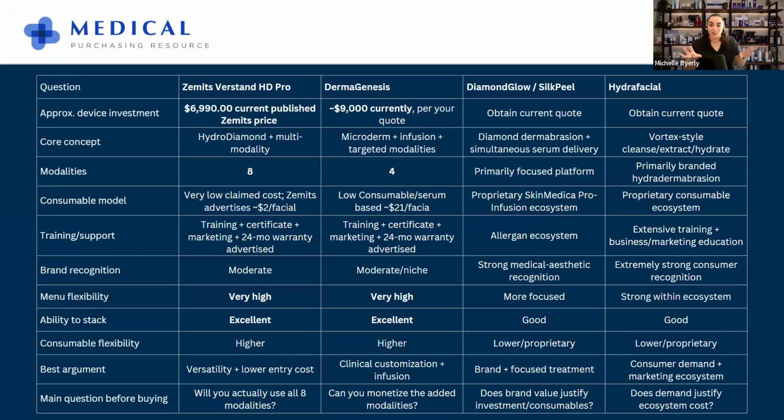Again, I hope that you took a screenshot or you wrote down some of the questions, because we're going to do that 1 to 5. And at the end, we're going to see this question again and see if we can answer some of them, and you're scoring them on your paper. These are 4 or 5 of the devices. Now, Diamond Glow and Silk Peel, I kind of put in one because they're very similar, but these are just a snapshot of these devices.